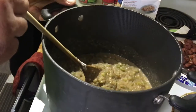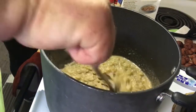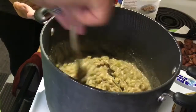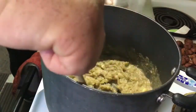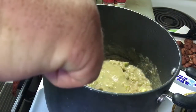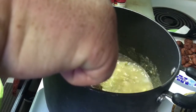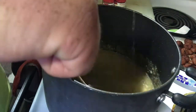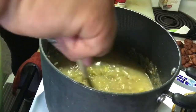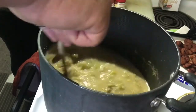Hey, you guys can probably see that now. Yeah, a little bit. So this is how you want it, a little bit like that. Again, consistency. We'll go ahead and add the rest of the broth. Four cups of chicken broth. There that is. We'll get this nice and combined.